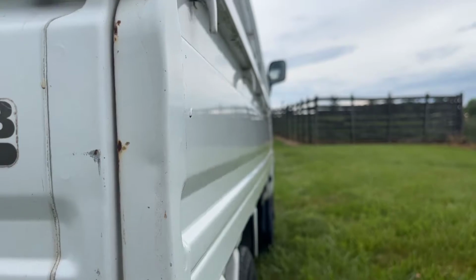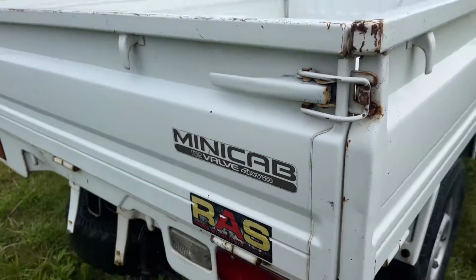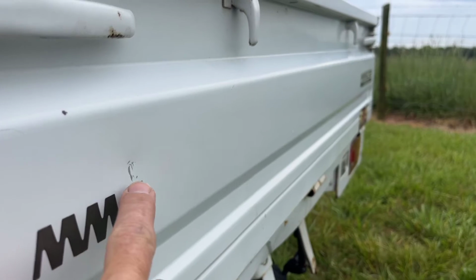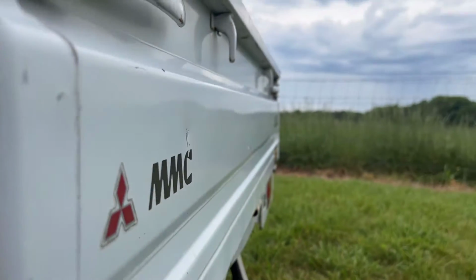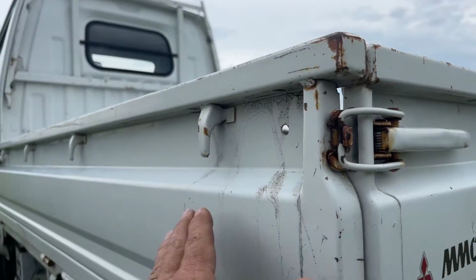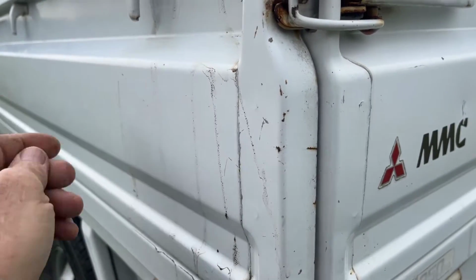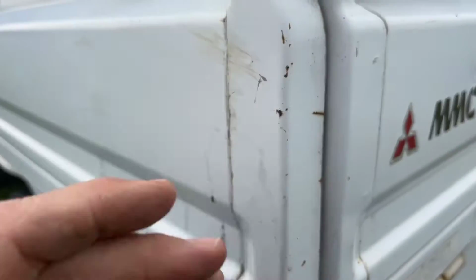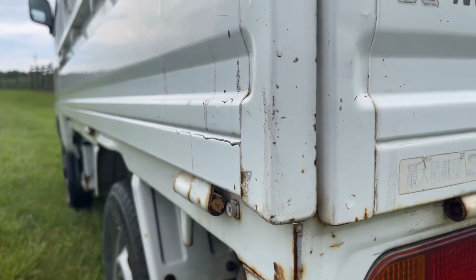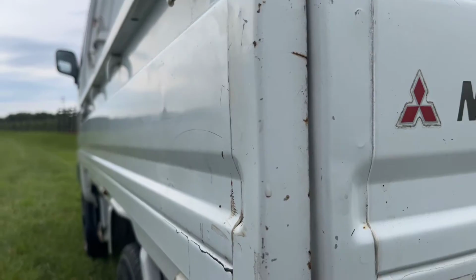You can see the reflection, and the tailgate does have a ding right there. But other than that, I believe that's it. This is drip marks. I did wash this truck before the video, and so some of the water is still dripping. But the side of the bed is beautiful, very, very straight.